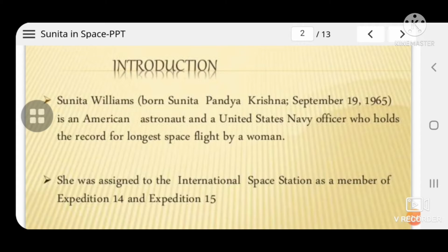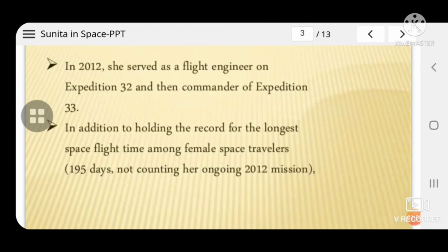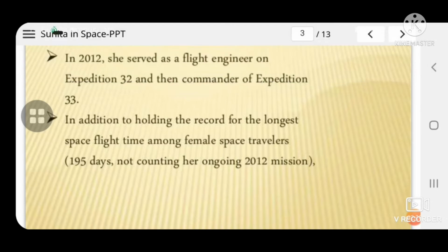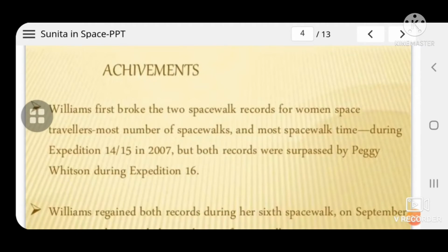Now, she was assigned to the International Space Station as a member of Expedition 14 and Expedition 15. That is actually the name given to that process, what was going on from NASA. In 2012, she served as a flight engineer on Expedition 32 and then commander of Expedition 33. In addition to holding the record for the longest space flight time among female space travelers, 195 days, not counting her ongoing 2012 mission. That was the duration for which she stayed there.